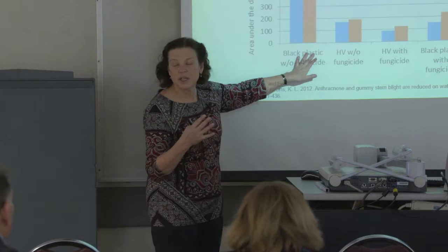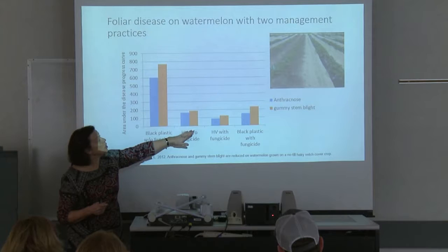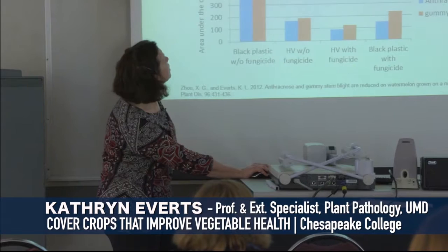You might miss some of that extra disease pressure if you just look at one point in time. So we like to look at the area under the disease progress curve. But you can see over the course of the whole season that there was significantly less disease pressure on the hairy vetch alone, the no-till hairy vetch, for both anthracnose and gummy stem blight. And it was dramatic. So in that case, our only difference was the hairy vetch no-till, and we saw a difference in disease pressure.